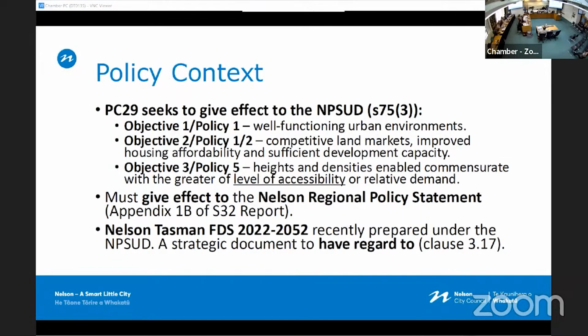In terms of the policy context, I've set this out in sections 4, 5 and 8 of my section 42A report, and there's also further detail included in section 5. In summary, the primary purpose of the plan change is to amend the NRMP to give effect to the National Policy Statement on Urban Development, with a particular focus on implementing Objective 1 and Policy 1 around well-functioning urban environments, as well as Objective 2 and Policies 1 and 2 around sufficient development capacity. At that more detailed level, the plan change is also seeking to implement Objective 3 and Policy 5, particularly as it relates to the heights and densities enabled through the zoning strategy, which I'll talk to shortly.